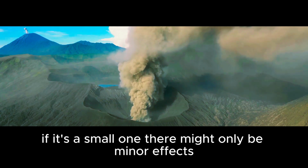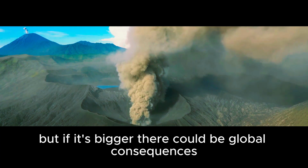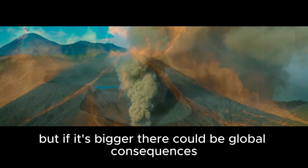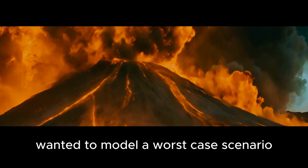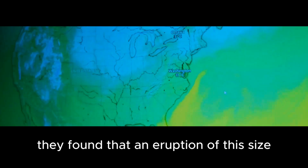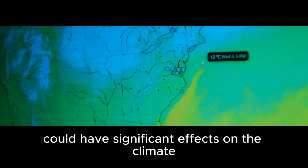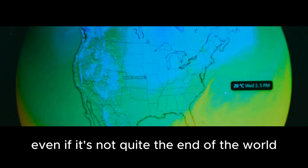If it's a small one, there might only be minor effects. But if it's bigger, there could be global consequences. So these researchers wanted to model a worst-case scenario. How bad could things get? They found that an eruption of this size could have significant effects on the climate, even if it's not quite the end of the world.